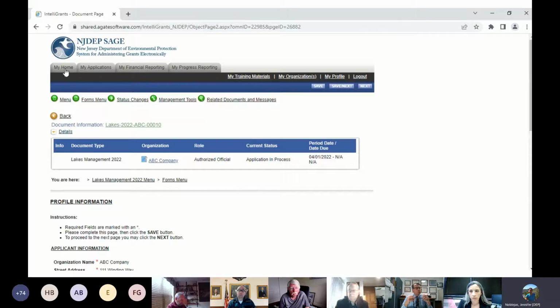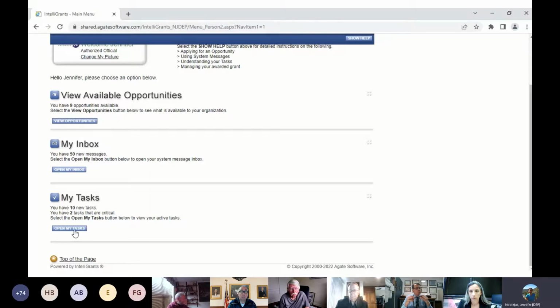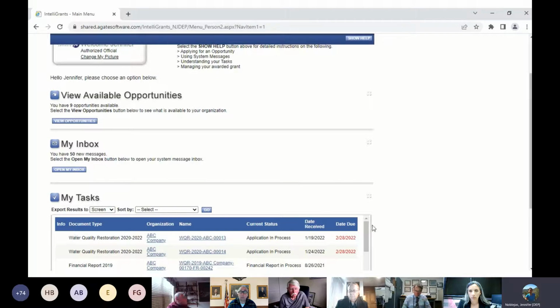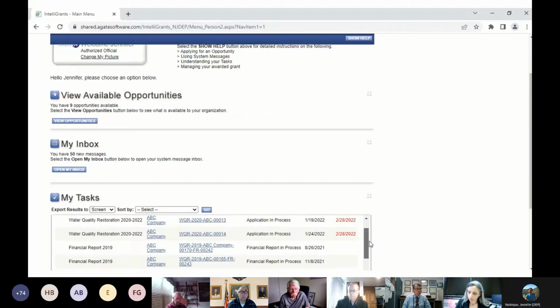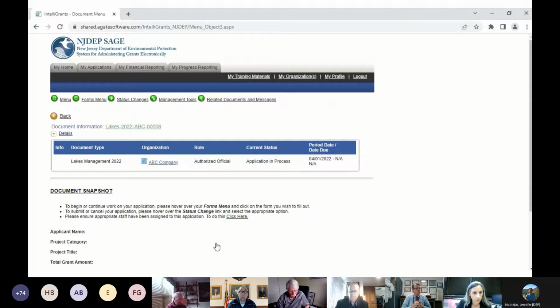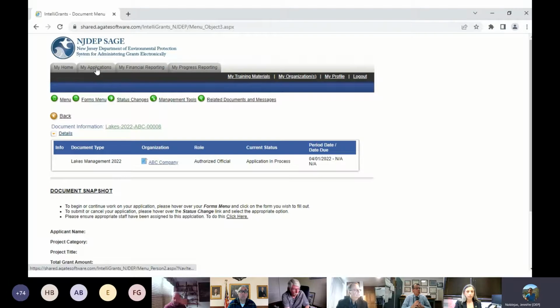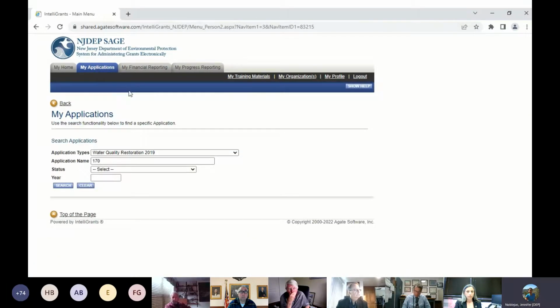So to return to an application that you have not submitted yet, you can go back to the home page, and then the My Tasks section will be visible. You can click on Open My Tasks, and then you would search for the document that is in process. For that is Lakes 2022 ABC 008. You'll click on that document name, and this will take you back to where the Forms menu is available. In addition, you can go to the My Applications tab and then search for the document here.